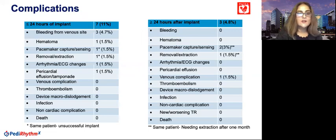Now let's look at the complications in the pediatric cohort. Early complications occurred in 11% of patients. This included mostly bleeding from the venous site, as well as hematoma. 1 patient had arrhythmia, actually just right bundle branch block changes on the ECG.